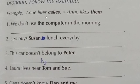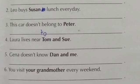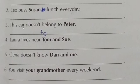The computer, what is the object pronoun? We don't use it in the morning. Number 2, Leo buys Susan lunch every day. In this case, Susan, it's she, but it's the object pronoun. You have to write Leo buys her lunch every day. Okay. Number 3, this car doesn't belong to Peter. This car doesn't belong to him.